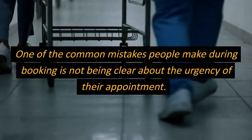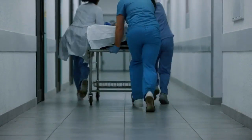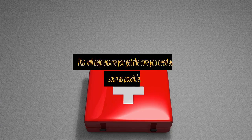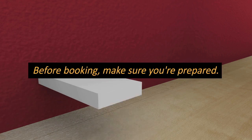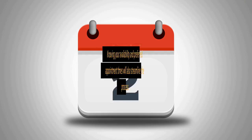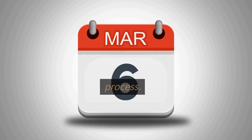One of the common mistakes people make during booking is not being clear about the urgency of their appointment. If you're in severe pain or have a potentially critical condition, don't hesitate to communicate the urgency. This will help ensure you get the care you need as soon as possible. Before booking, make sure you're prepared. Have your insurance information and any necessary referral documents ready. Knowing your availability and preferred appointment times will also streamline the process.